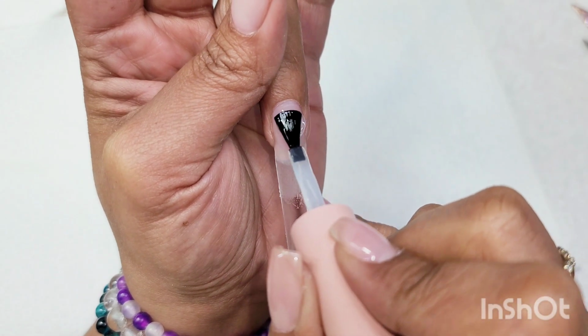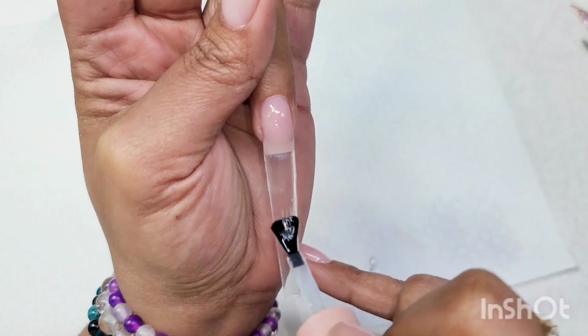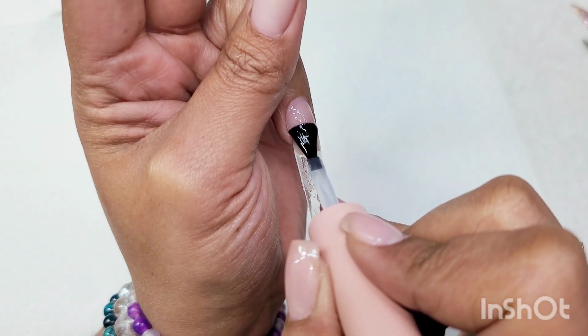Anyways, so after I do that, just make sure to prep your nails properly.